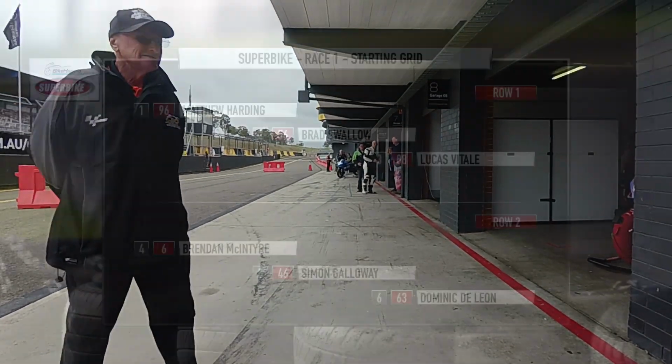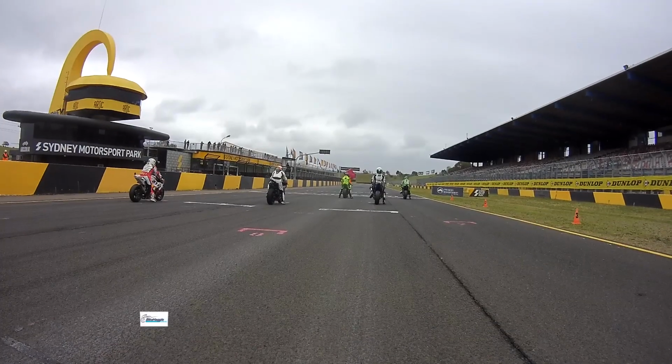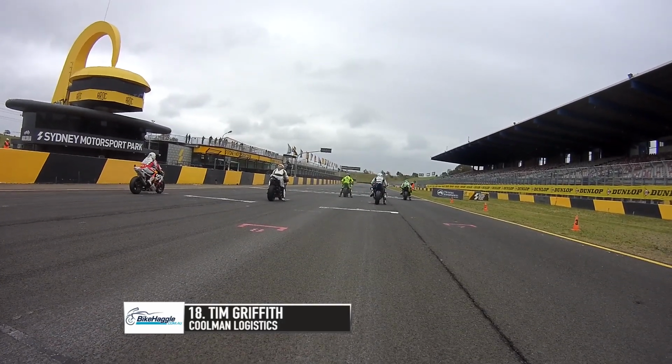Let's have a look at the grid for race one. It's Matthew Harding who will lead the field away from pole position ahead of Brad Swallow. Vitale qualified third, but as you just saw is changing his tyre and will start from pit lane. Row 2 consists of Brendan Mcintyre, Simon Galloway and Dominic De Leon, whilst Damien Sutton, Russell Holland and Brett Kitchen occupy the third row. Row 4 has Tim Griffith, Luke Condren and Daniel Ayesh, with Hamish McMurray and Brendan Watson completing the field on row 5.